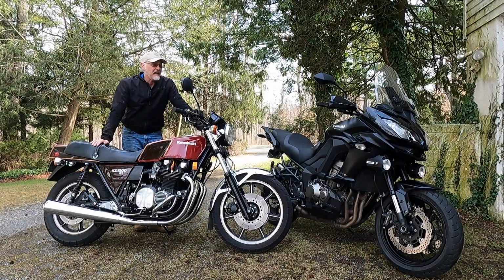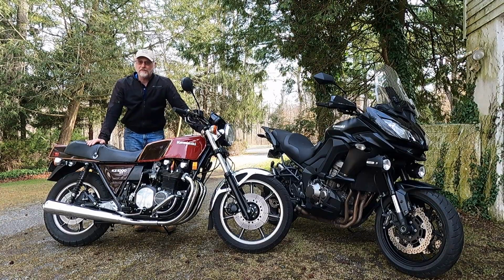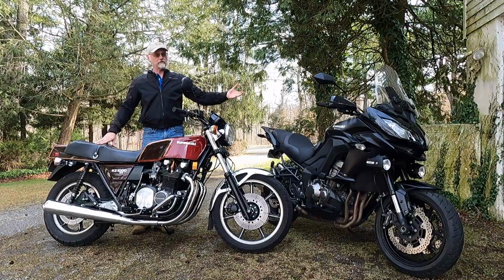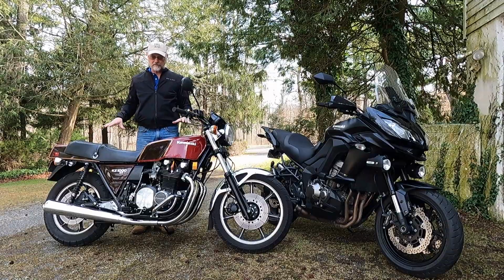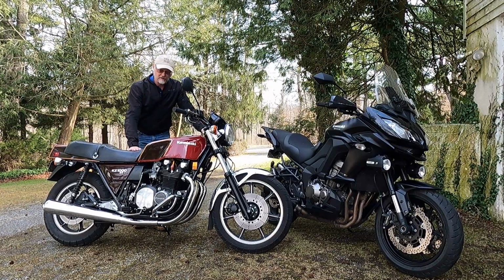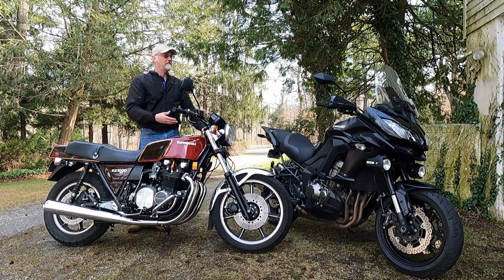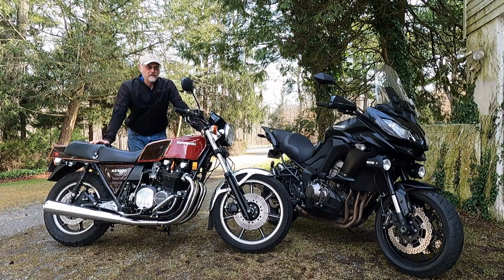What are they like to ride back to back? Has there been much progress over the course of time? What's surprising to me is when I was setting up this shot, the Kawasaki Versys looks so top heavy and front heavy in comparison, and this bike actually looks like a very small bike. And the funny thing is, when you actually ride them, it feels the opposite. This bike definitely feels a little bit more top heavy. The Versys feels like the center of gravity is super low, and it's so light and flickable and manageable and easy to ride that it's really surprising.